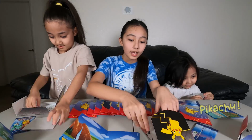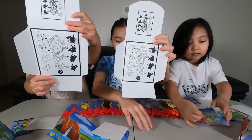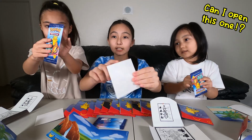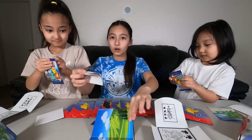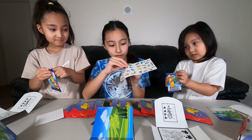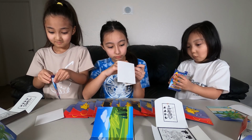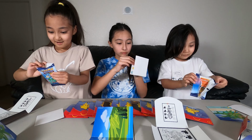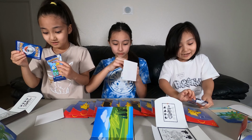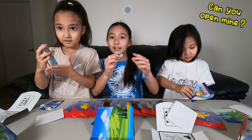Yeah, stickers. And on the inside also has a maze. Oh, it won't come out though. I opened it. And then here is the Pokemon. Oh, and you can put the stickers on top. Here, get the stickers and we're gonna get one. Oh, it won't come out. Okay. I wonder which one I got. Creepy Pikachu. It's not coming. I think I know what mine is. Okay, there you go. Finally got it. Can you open mine? It will come out.